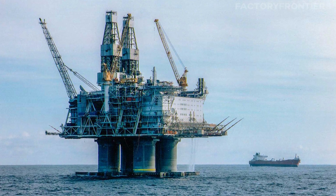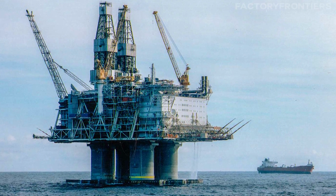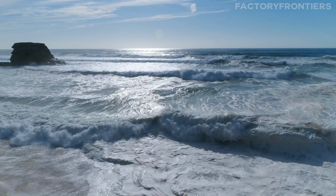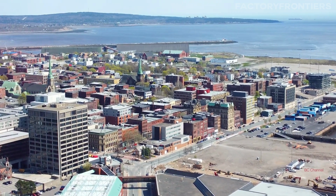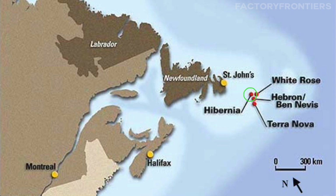Today, we're talking about the Hibernia oil platform, a towering marvel of engineering, a testament to human ingenuity in the quest for offshore oil extraction. Situated in the Atlantic Ocean, approximately 315 kilometers east-southeast of St. John's, Newfoundland and Labrador, Canada, it's anchored in the Hibernia oil field, which was discovered in 1979.